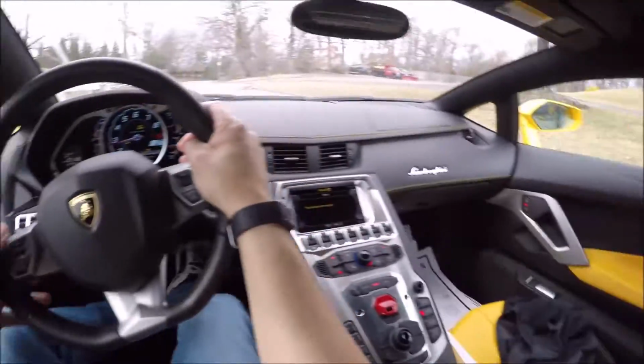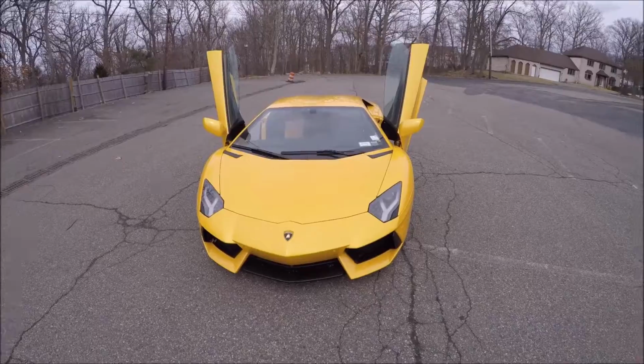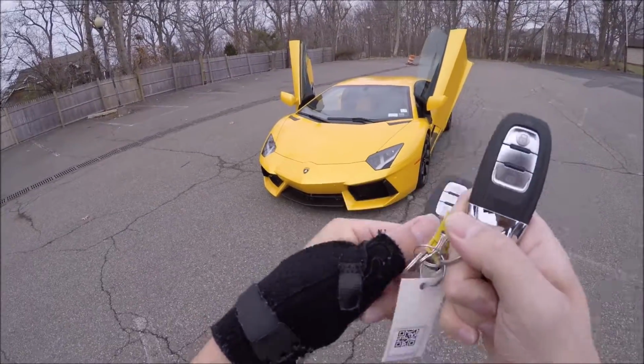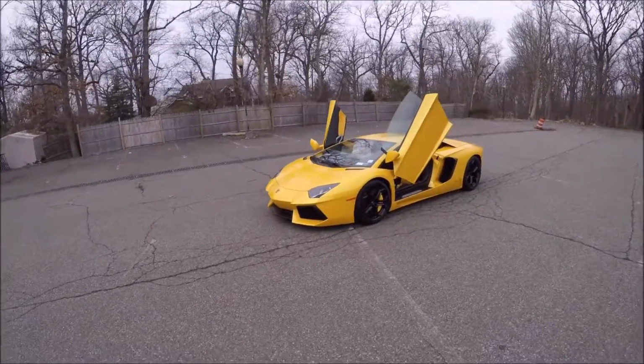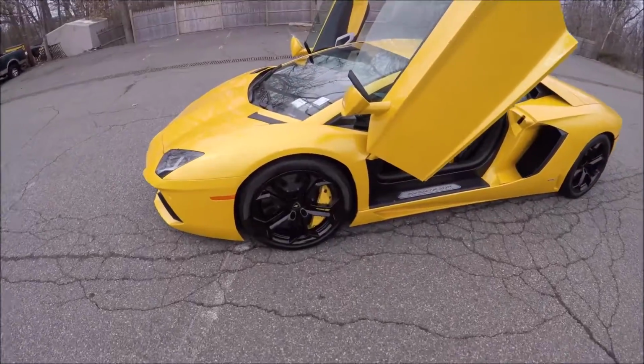All right, so let's pull in the parking lot. All right, guys, here we are, the 2012 Lamborghini Aventador. We have keys, very familiar looking keys, right? Do they look Audi-ish? Yes. Beautiful car. I'm telling you, this is the best Aventador I've ever seen in this yellow metallic color.